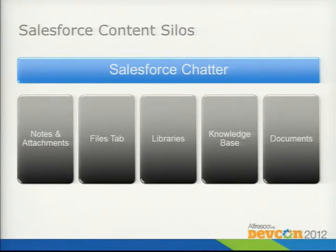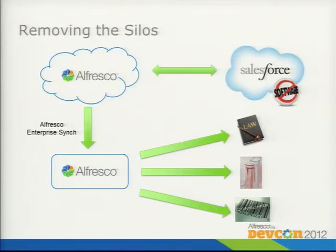You have Chatter, Chatterbox, which will be coming out soon. You have libraries and knowledge base and the documents tabs. All of these are different silos of information within Salesforce. And what's interesting about it is that they are silos. You can't share that content in the opportunities. I can't take something in the knowledge base and share that in the library. They're all very siloed. So there's not necessarily a way that you can say, here's a marketing document, I want to expose that across the board in all the silo repositories within Salesforce. So, by leveraging repositories like Alfresco, that basically gives you a way to remove that silo, right?